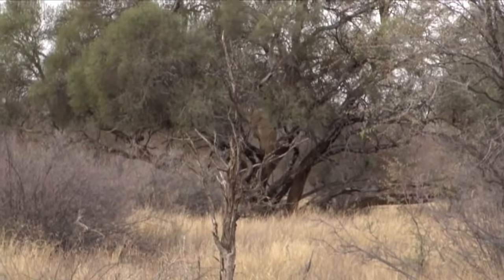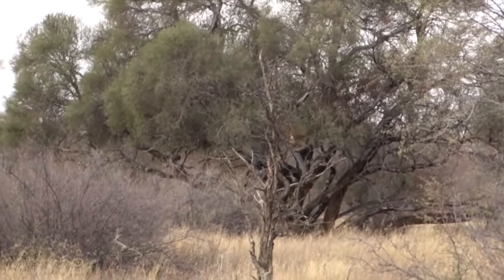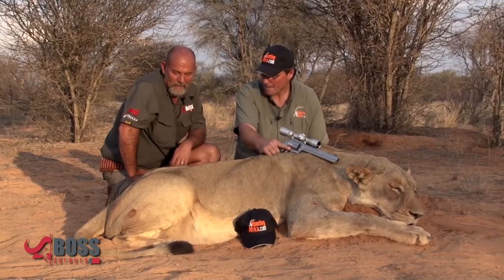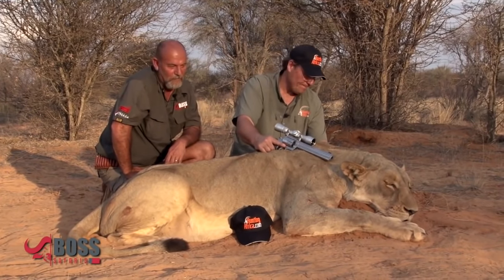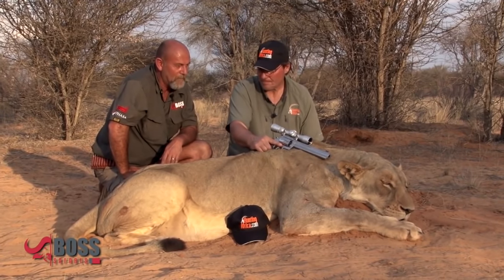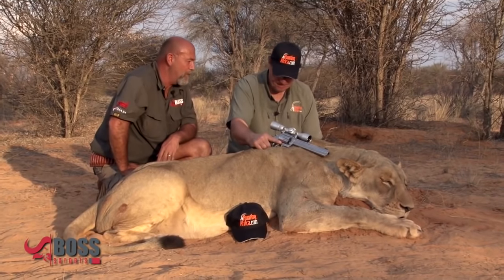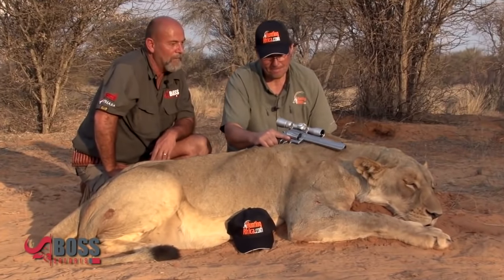Well, that is a cat's normal reaction, really. You know, is climbing trees. How old is she? Well, I think this one is also around about 5 to 6 years old. Wow. Beautiful, mature female lion. She's beautiful. Really, really a nice female. Huge head.